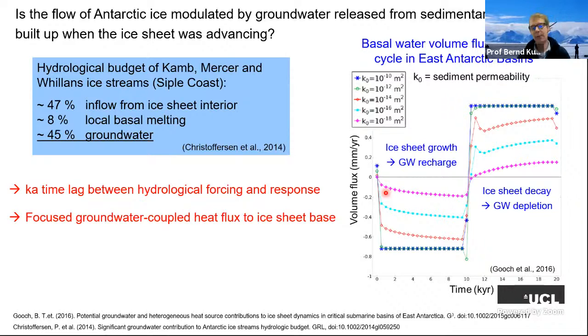And so the amazing thing now, and this is what I mentioned earlier about the North American sedimentary basins, is that we can have thousands of years, or potentially more than thousands of years, time lag between forcing and response. So you're pushing water deep into the sedimentary basins when the ice sheet is advancing, then the ice sheet starts retreating, and then the water slowly starts coming back up again.